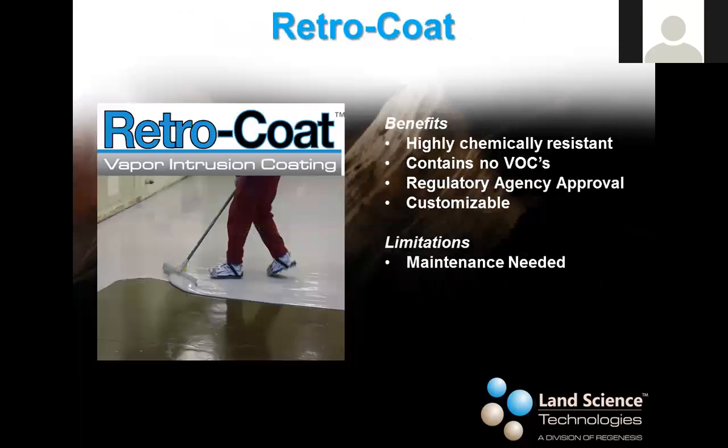The RetroCoat system, we saw another need for user-friendly products to address vapor intrusion into existing buildings. So we developed the RetroCoat system, which is a coating that can be used in existing buildings on top of the existing concrete slab. It can be used as a finished wearing surface, and it's designed specifically and tested for VOCs, vapor intrusion.